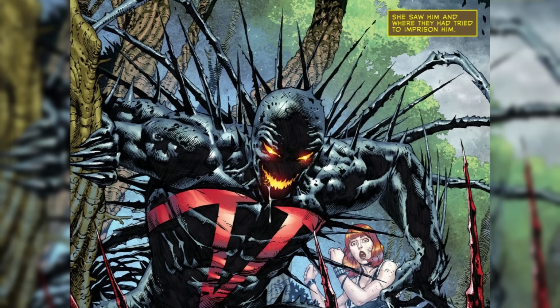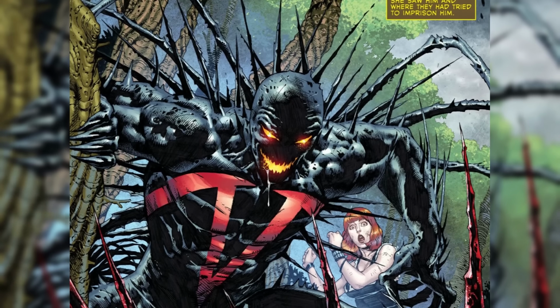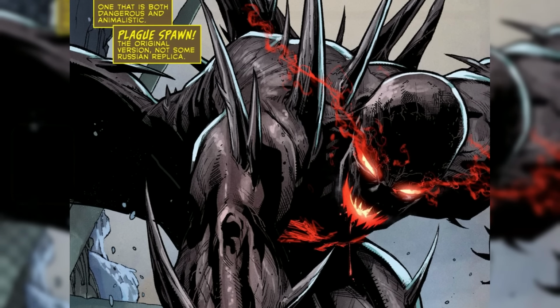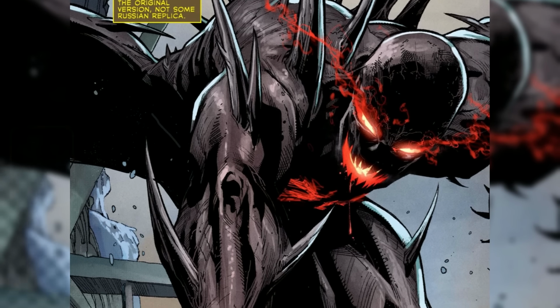I think the scariest thing about its evolution is not the powers it displays, but the fact that we do not get the name of its host even once. The comic explicitly focuses on the plague spawn and never reveals its host. I personally think that this was done quite intentionally to show that the suit has overridden its host's consciousness.